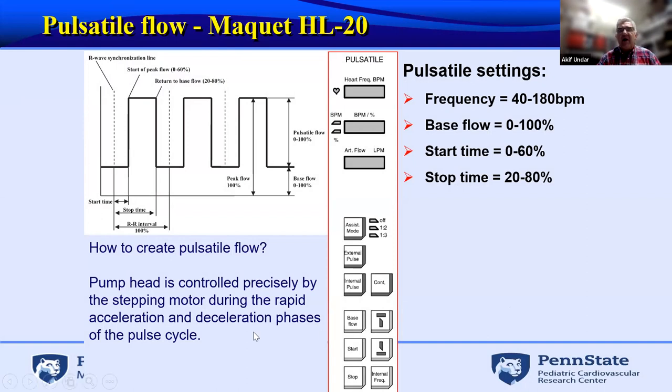clinical experiments, and the pulsatile settings: frequency you can change from 40 to 150, and the base flow, which is non-pulsatile flow, and start time and the stop time. This is actually for RR interval. You can change these values. But these are extremely important once again. I can set these pulsatile frequencies in a way that you may not see any pulsatility in the patient. So it is so important to test these parameters.